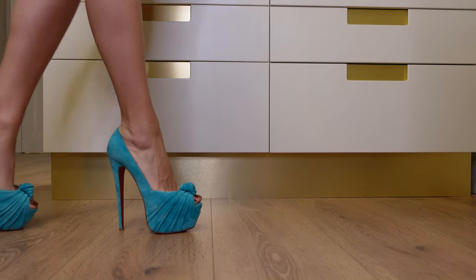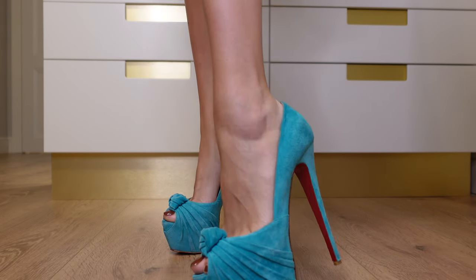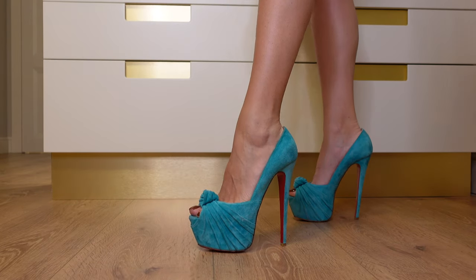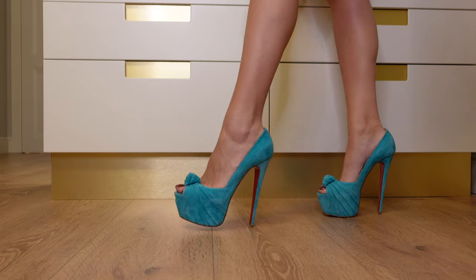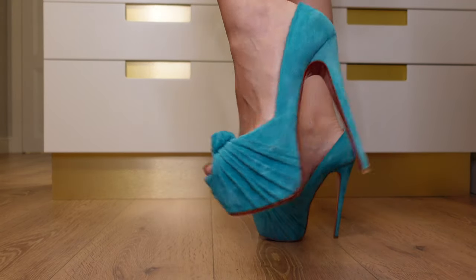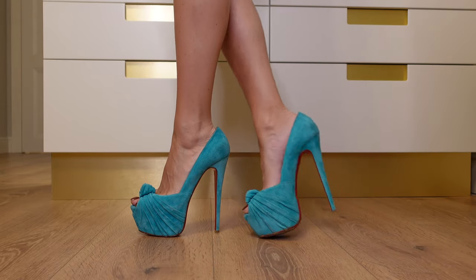The 20-year anniversary Louboutin shoes. These are 16 centimeters tall with the platform. I must admit, these ones are quite hard to walk on, so I have not been wearing them very often. All the other ones, no problem. Dancing, walking, you name it.